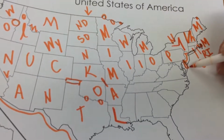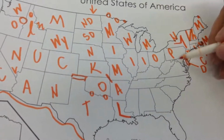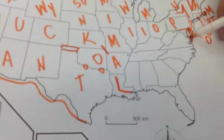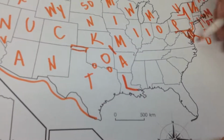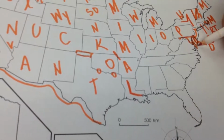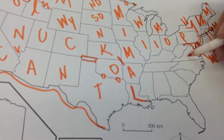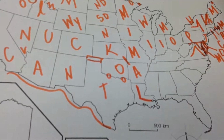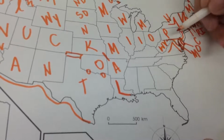This little tiny one, beware, it might fall in the ocean. This is Delaware. This very oblong shape, very crazy shape. People there are merry because there's lots of water. This is Maryland. Next to that, we have this upside down V, which gives us Virginia. And west of that is West Virginia.